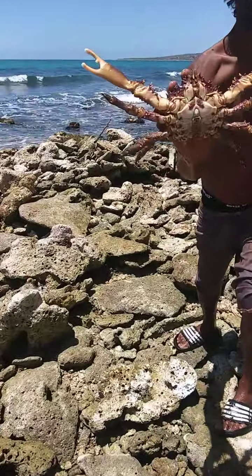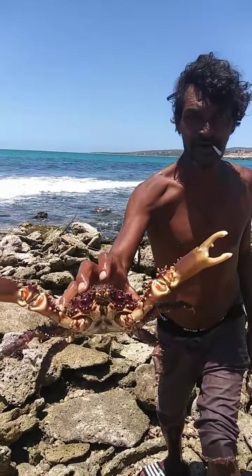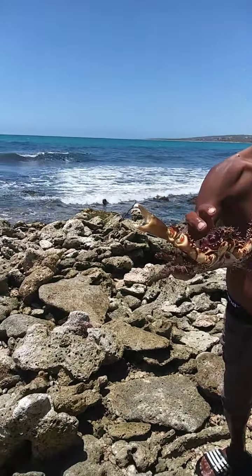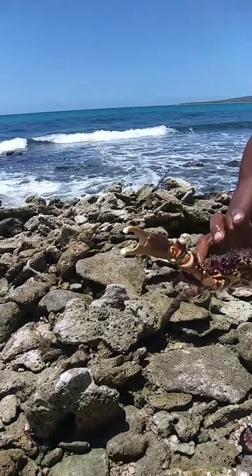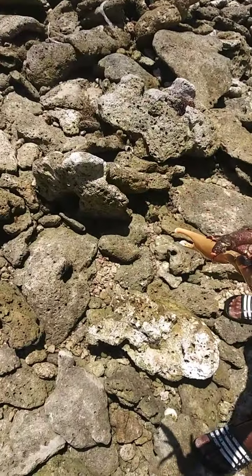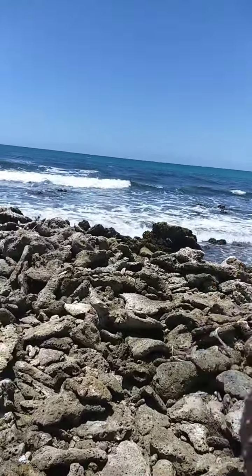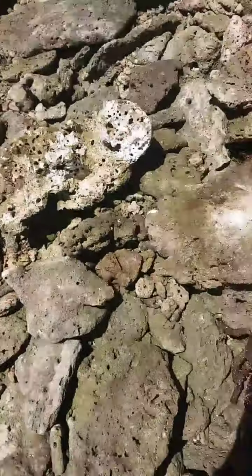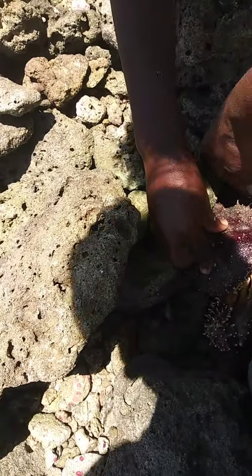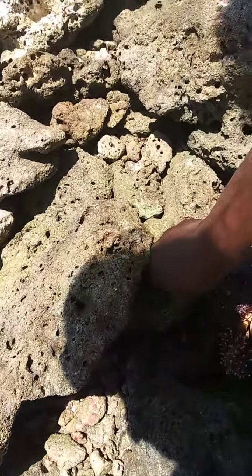Alright, so Portia caught this. We call this a spider crab. In Jamaica, or a king? Spider crab. The spider one. Right. See? Let him go. Let him go. No, just let it go. Let him go. Let him go.